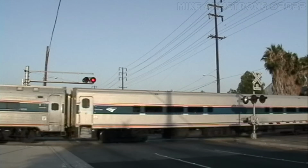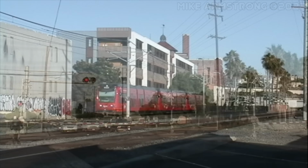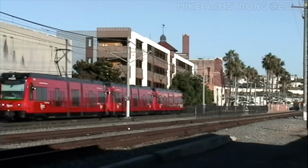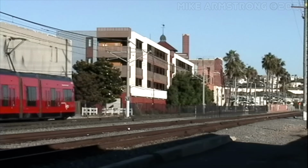In case you're wondering what all these scenes look like on my Canon XF400 camera, I will be releasing a special video on Tuesday, December 27th, featuring all the trains I filmed on this day for comparison.